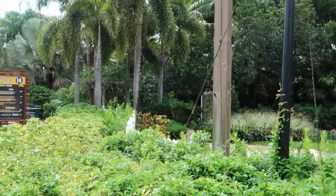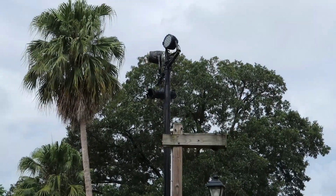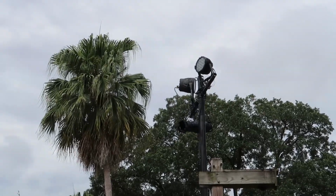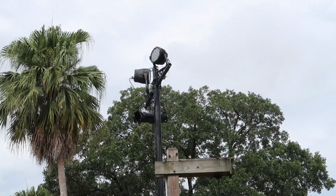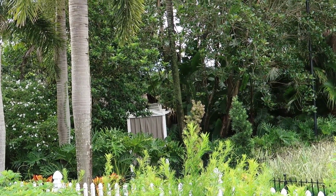Let's go take a closer look. It is definitely an entrance to a house or something, because they have added this temporary lighting up here, and it points directly over there. Let's see if we can get a closer look.